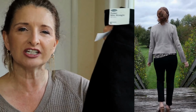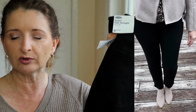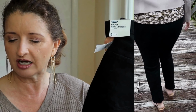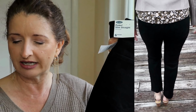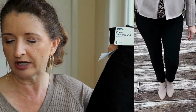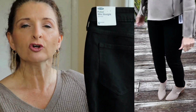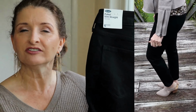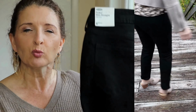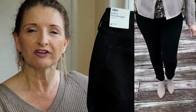The fabrication is a little bit different on the black compared to the denim, and it's why I wanted to point this out. The fabric on this pair is 70% cotton, 28% polyester, 2% spandex. It does say to machine wash cold and tumble dry. These are also $34.99, so a great starting point, and then we all know we'll get them on sale, right? For whatever reason, the black pair fit more snugly than the denim pair.